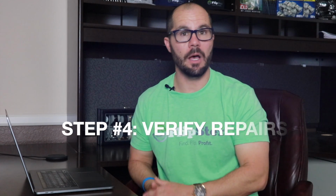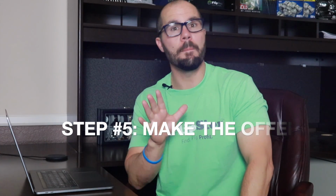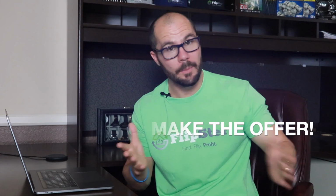And step four is to update the repairs. Now, the software, again, using my proven algorithms based on size of the home and light, average, or heavy, will determine the rehab number, but you may want to do a more detailed repair breakdown and update the repair cost. Step five then is to make an offer. Once the numbers are updated, you now have your desired buy price and you can decide if it's a deal, or better yet, what price to offer to make it a deal. Now, don't stop here. Always, always, always make the offer.